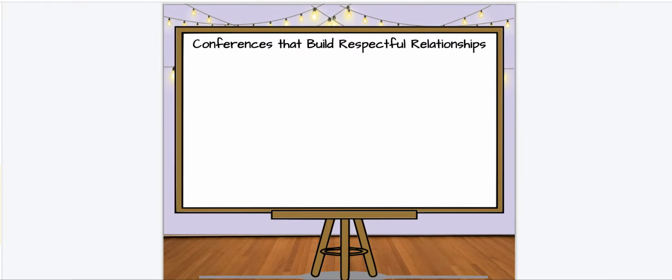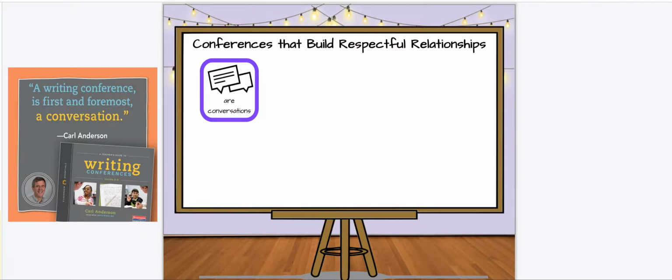Conferences are about building respectful relationships. This is where you will learn so much about each of your students on a personal level. In order to build respectful relationships, we want to make sure that conferring incorporates many positive features. The first is that conferring is a conversation, and something that Carl Anderson, author of A Teacher's Guide to Conferences, greatly emphasizes. It's not a checklist of, do you have A, B, and C?